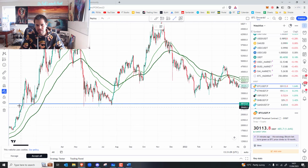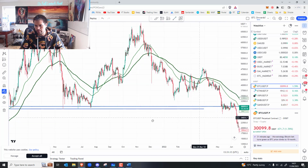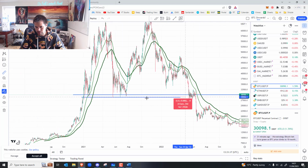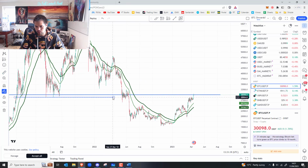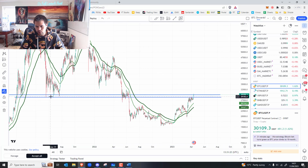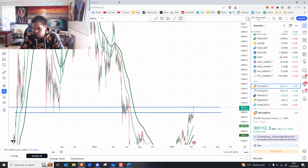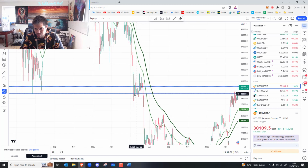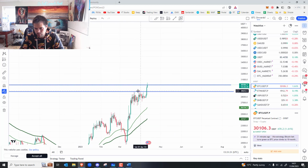Remember, support and resistance isn't thin, precise lines. It's more of a big range, so to speak. As you can see, that little range there between 29 and 30 has been both support and also resistance, and we've now just breached into that 30.